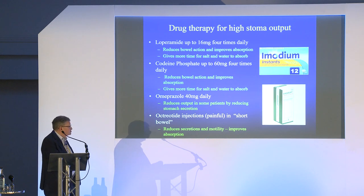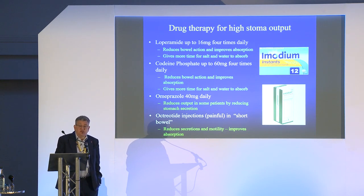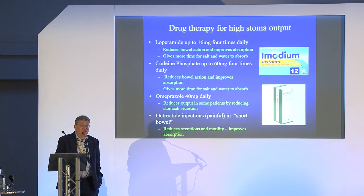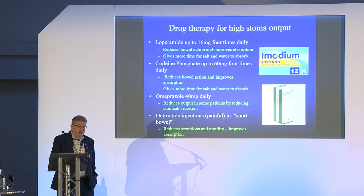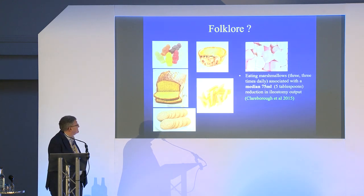And then finally, octreotide, which is a hormone you can have by injection. There are some long-acting versions of that. They reduce gut secretion and gut motility. The problem is they hurt, they sting. They're not very pleasant. They also have effects which are sometimes unwanted on liver function. So we tend not to use that very frequently.